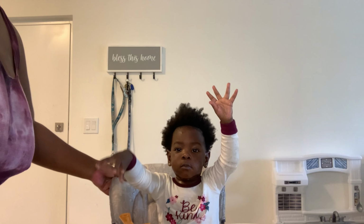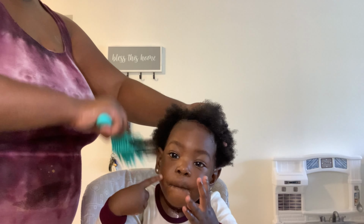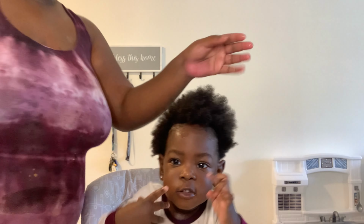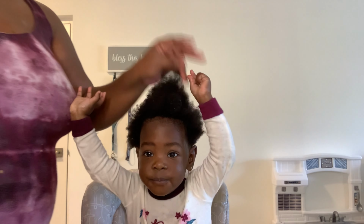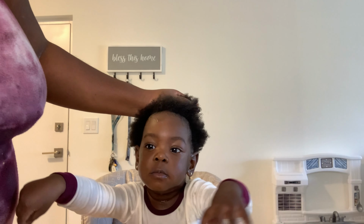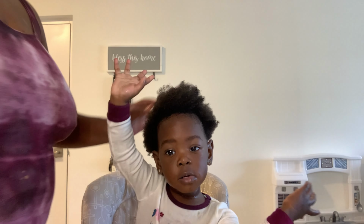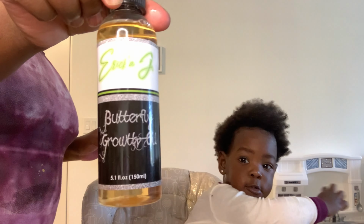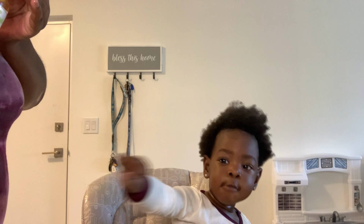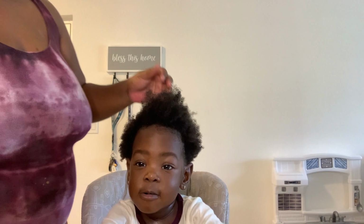Alright, so we are done with Malia's hair. We washed it, masked it up. So now we are gonna lock in the moisture with all those good ingredients, with Ericka J's butterfly growth oil. Yeah, Malia. So I'm going to part the hair.